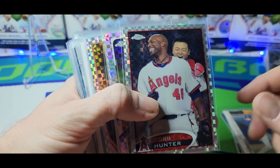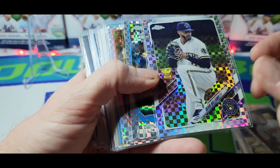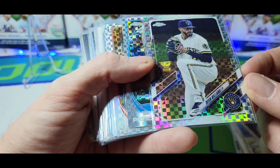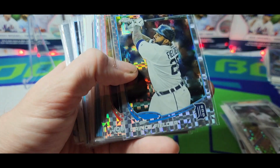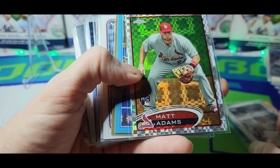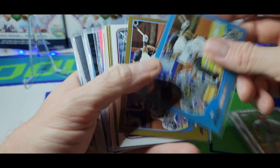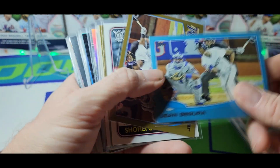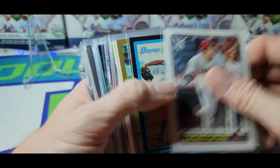And then I hit a little vein of X-Fractors. Had to grab them. I like the Devin Williams Gold Cup X-Fractor, but I think it had a pretty sweet print line somewhere. That's a cool card, though. I might keep that one. Prince Fielder, Josh Hamilton, little Matt Adams, rookie X-Fractor. Again, none of this is crazy valuable. It's just cool stuff to throw in the dollar box, give people some variety.